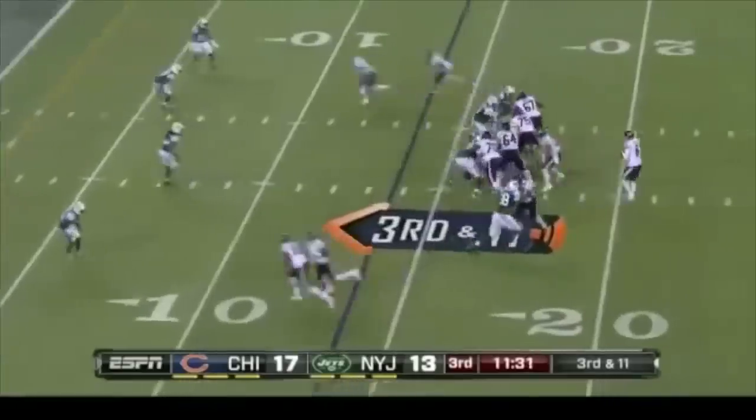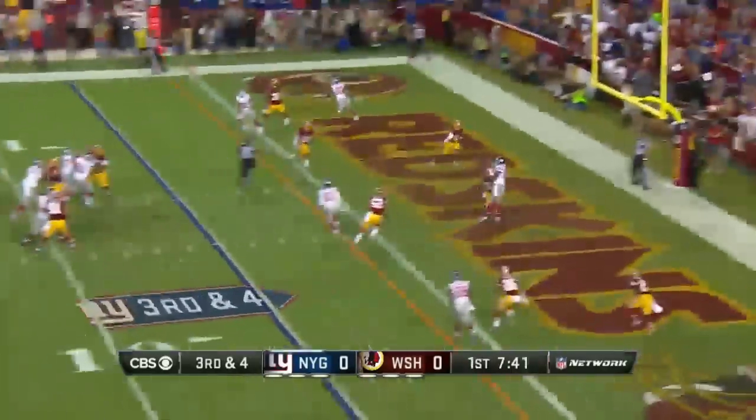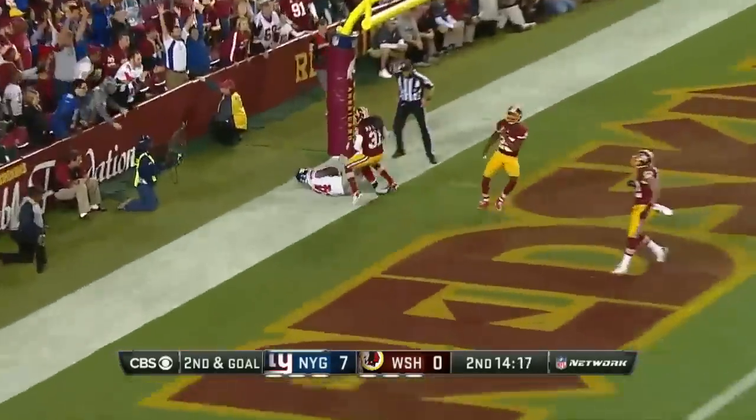Geno dropping back. They came out early in the second half, right down the football field. 18 of his last 19 starts against the Redskins. Here's one right here. First time the Giants have scored in the first quarter. So they didn't hear us the first time.